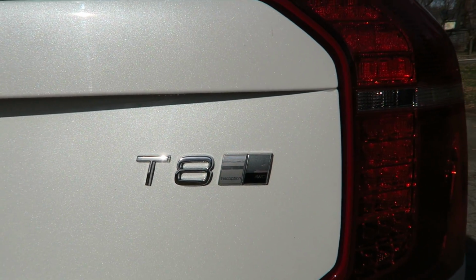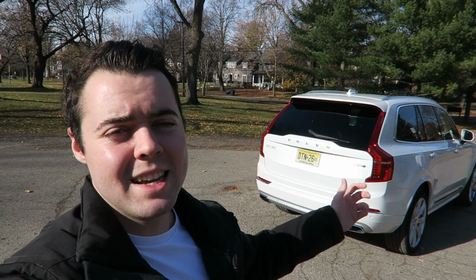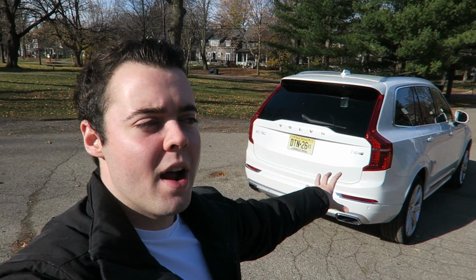drive inscription model. So there's 5 different models of the XC90. You've got the T5, which can be front-wheel drive or all-wheel drive. You've got the T6 that only comes in all-wheel drive. You've got the T8, which we have here, and then you have the Excellence, which is the top of the line, starts at just above $100,000.